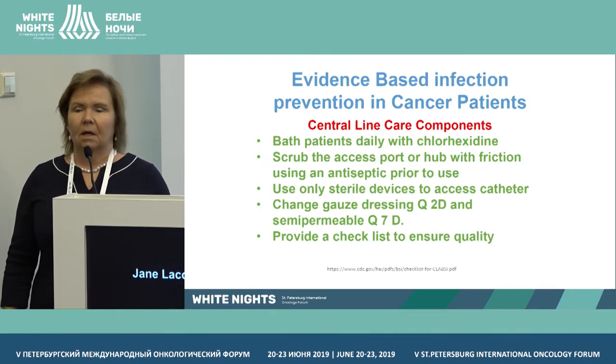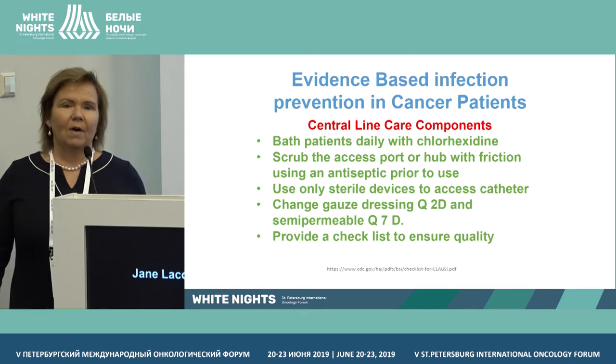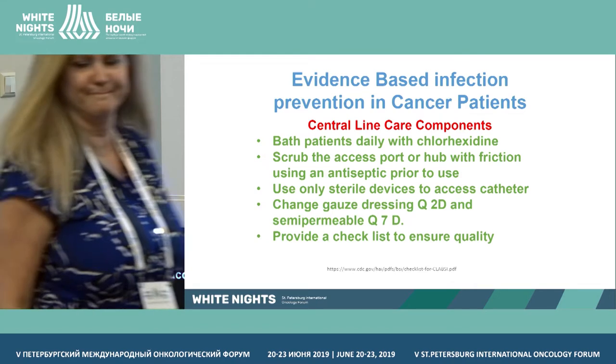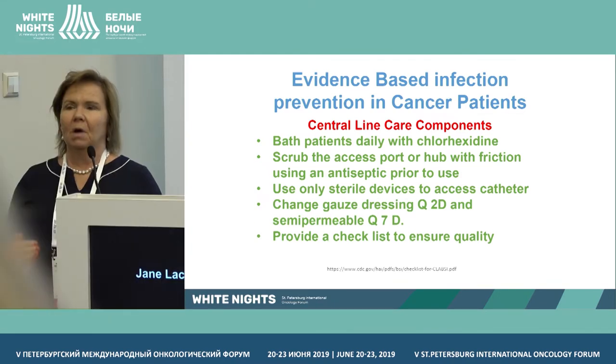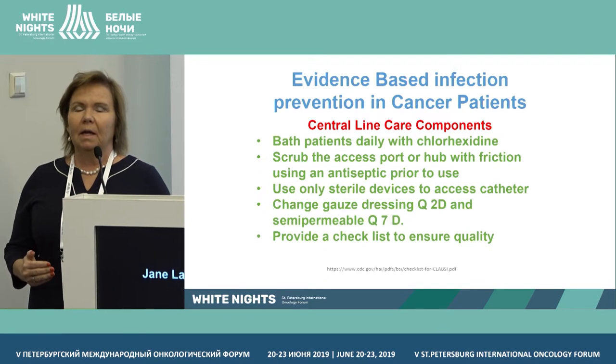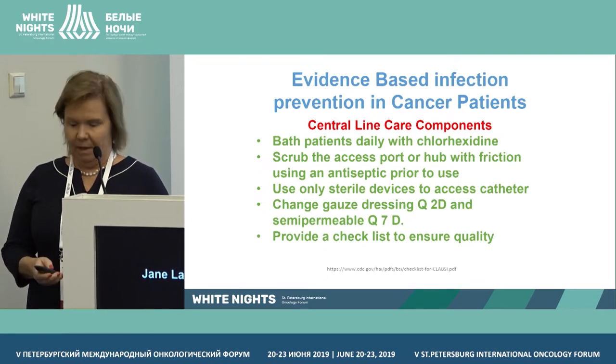You just want to change the gauze every 2 days. And we've also found that providing a checklist for both nurses and doctors helps us keep these quality things in mind, because when the patient is very sick and we're hurrying, it's easy for us to skip one of these steps.